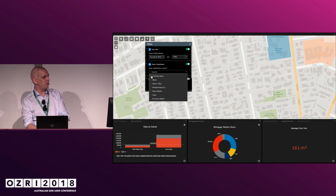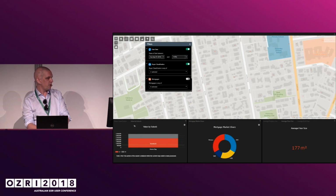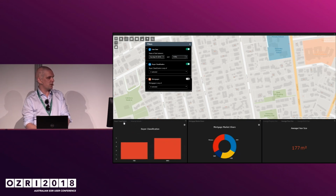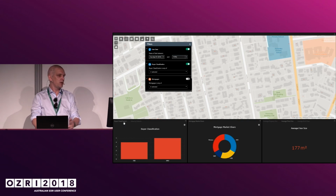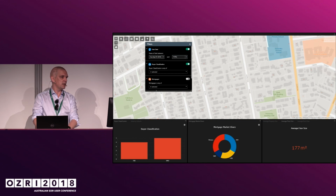We can continue down, so now we can go through the buyer classifications. We can say let's just look at first home buyers and multiple property owners. We can take them out and go back to the buyer classification. Now we're just going to see those two metrics. But they're cascading, and this is something which is really great. One selection drives the other, so as I turn off that date, everything changes with it.